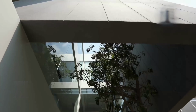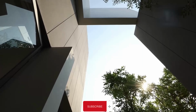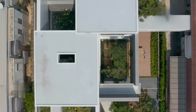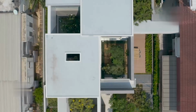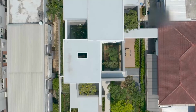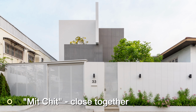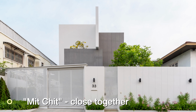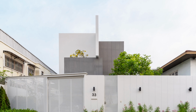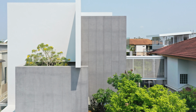This modern, contemporary house stands inside a well-established compound, surrounded by flourishing fruit gardens that, while beautiful, add to the housing estate's aging aesthetic. Often almost too peaceful and quiet at the day's odd hours, these elements combine to create an air of seclusion that inspired the name Meet Chit. This name, which means close together in Thai, carries a dual meaning for the owners. It symbolizes not only the proximity of the new house to the existing one, but also the stronger bond it fosters among family members.